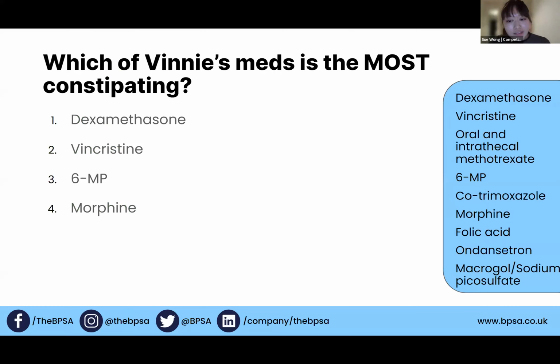So these make up your monitoring parameters. Especially in kids, you'd measure their weight, you'd measure their glucose levels. And then I think for counseling points, definitely mention the mood changes to parents, like your kid might be a little bit touchy, a bit grumpy. But it's not just because they're hormonal, it's because steroids can do that sometimes.